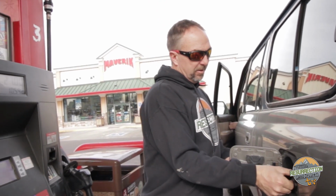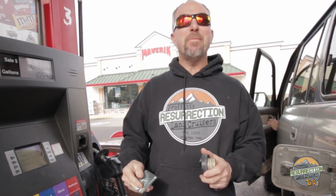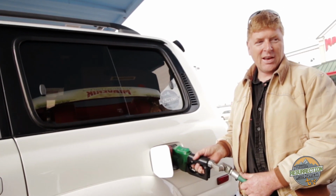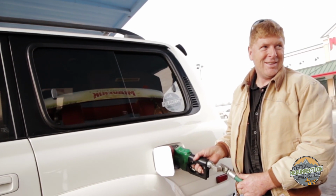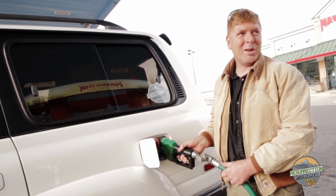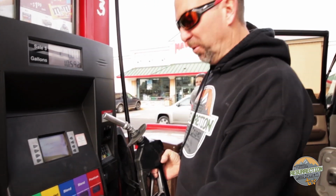Gotta make sure both these bad boys are topped off. Whatever we do, don't put gas in the diesel. I've seen that happen before. I've done it before. What? I have filled a diesel with gas before. How far did you get? About a half a mile before I realized it didn't stop. Yeah. What should we do? Should we do a blend?